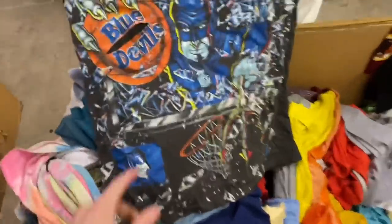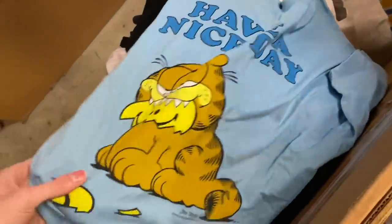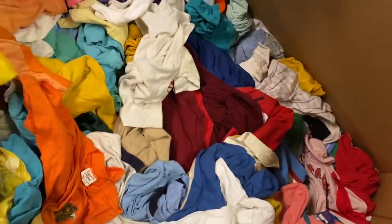Sheesh. Basketball got deflated though. This one's super cool. Have a nice day. Garfield biting the smiley face in half. Super sick. We're like halfway through this bin. We have so much stuff. Dude, look at this pile.